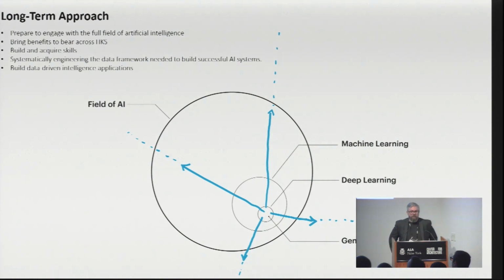And then longer term, we're trying to think of what else we can start to do with some of these tools, because eventually we're going to want to branch out from there and try to engage more with the field of AI itself, rather than just the generative AI stuff, and start leveraging that within what we're doing at HKS.